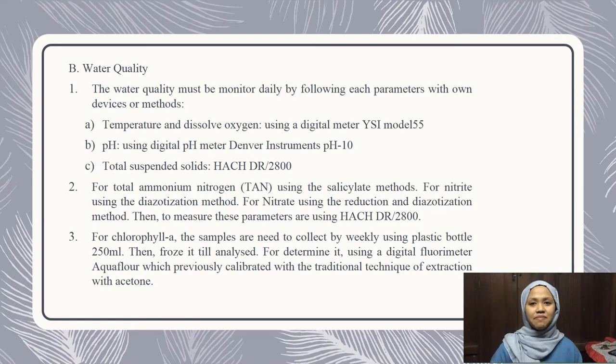So first, the second part is water quality. The water quality must be monitored by following each parameter with its own devices or methods. For temperature and dissolved oxygen, we use a digital meter, YSI model 55. For the pH, we are using a digital pH meter, Denver Instrument pH 10, and total suspended solids using HACH DR 2800.